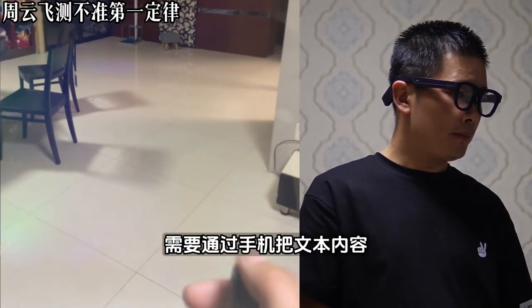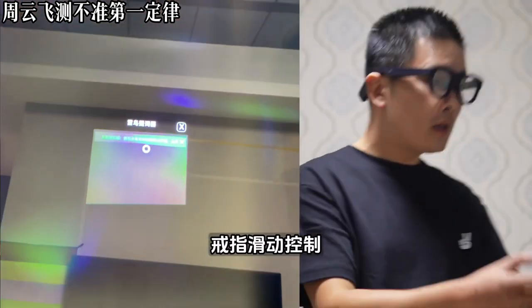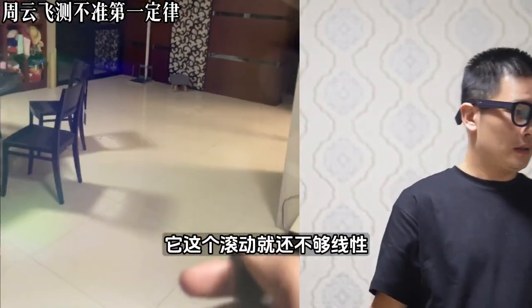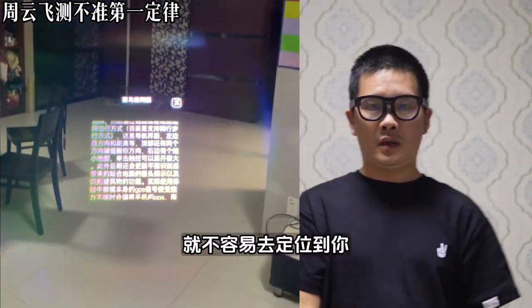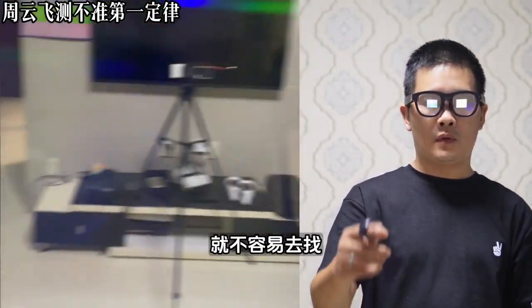Text content needs to be transferred through the mobile phone and sent to the glasses. Currently optimizing ring sliding control. For text reading, its scrolling is not linear enough. It's not easy to locate your place if there is a large paragraph of text. If you're looking for a specific piece of content, it's not easy to find.